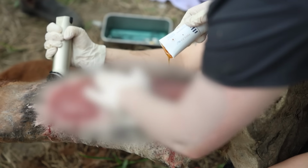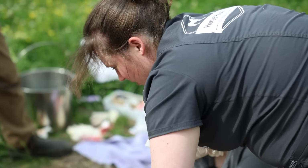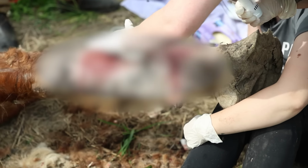I am rubbing Manuka honey onto the wound so it makes all the bacteria that are in the area swell and they burst. It is edible.